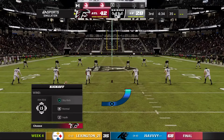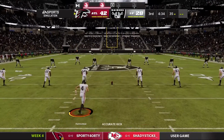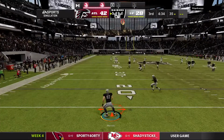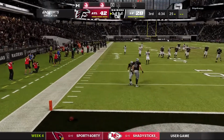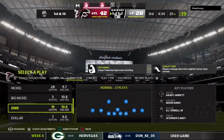Sterling Hawkwinder to kick off for the Falcons. So they'll get another shot on offense following that pick 6. And now the kick is away. And that'll be a little too hot to handle as it will skip through the end zone for a touchback here.